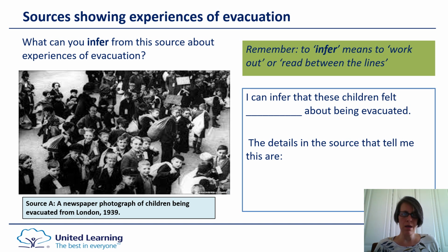So you might say these children look excited, and then we can say that we can tell that because we can see that they are smiling and that they're in groups together. They're looking at the camera. They don't look like they're sitting on the floor and crying. So write about the details that helped you to tell that they were excited.